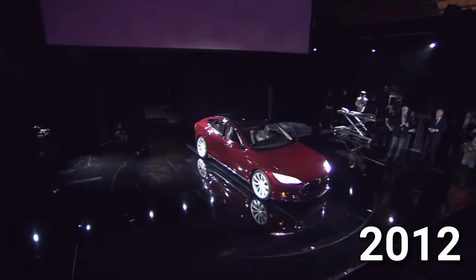While the Leaf was groundbreaking, it was not a good-looking car, and its range wasn't great either. This set the stage for the Model 3's success, thanks to its balance of range, style, and affordability. Now, with years of experience, Nissan is poised to make a significant impact with the Ariya, shedding the Leaf's less appealing aesthetic for a much more attractive design.